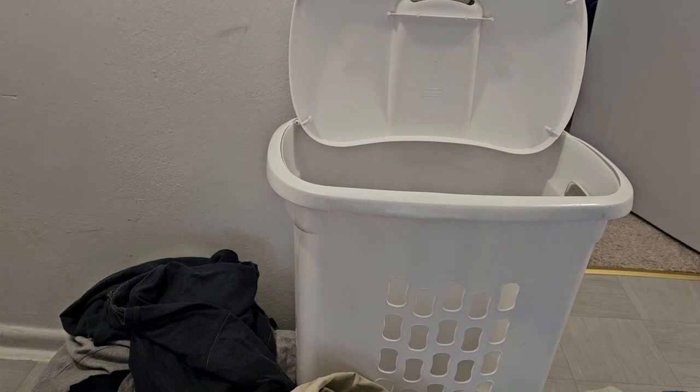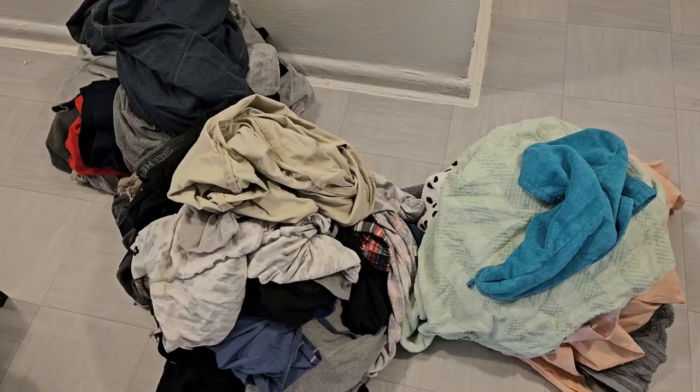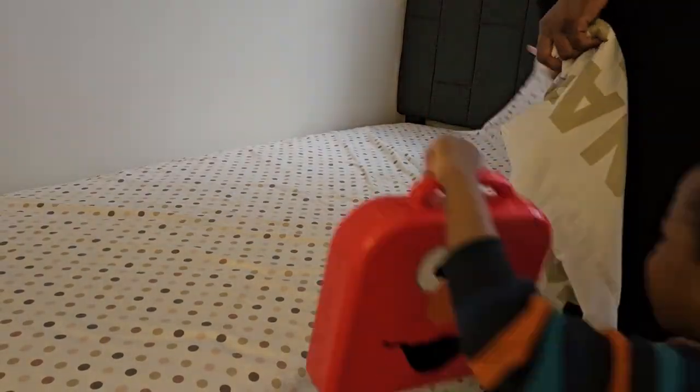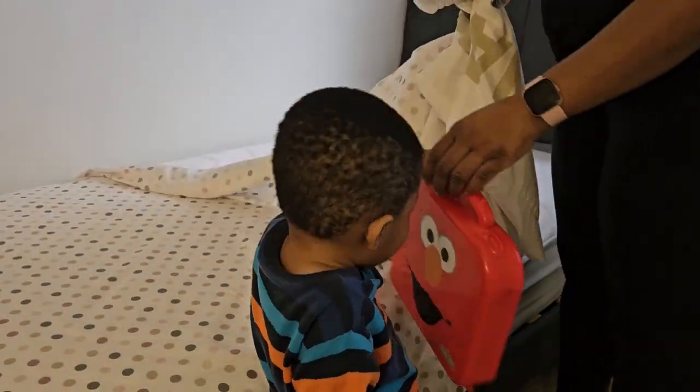We have a small washing machine and it broke down. So this laundry is so big that I can't leave it till whenever they fix it. So I just have to go to the laundromat to get this all done so that I can start the new year with clean laundry.